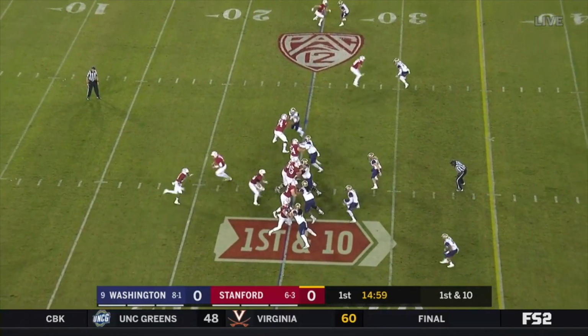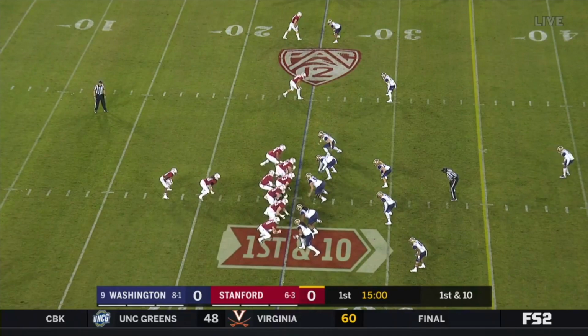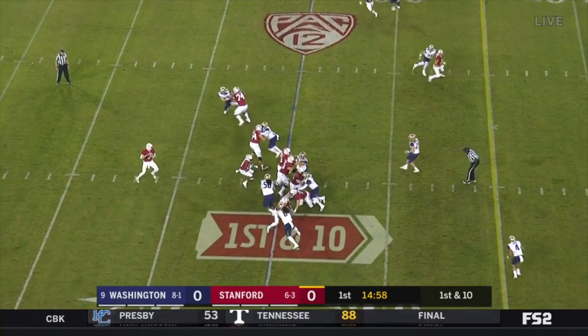Now, of course, this is Stanford, and so no play would be complete without a play-action fake. And so as we watch this play a second time around, keep an eye on this inside linebacker and watch how he's impacted by the run fake and how that prevents him from offering help against Arcega-Whiteside.